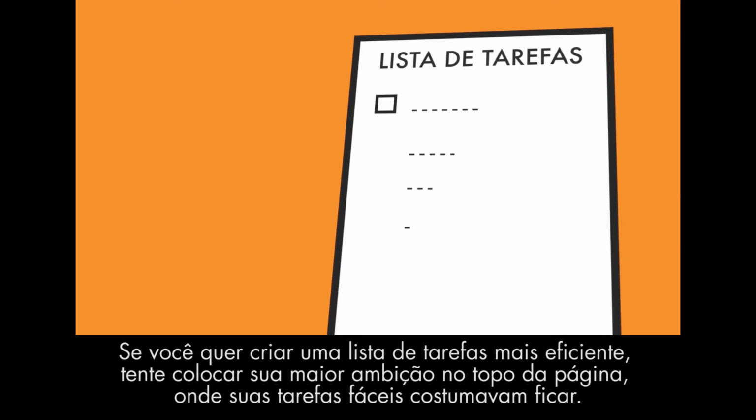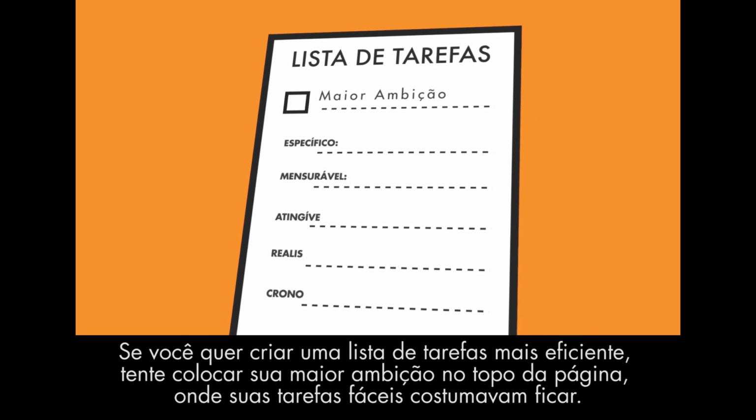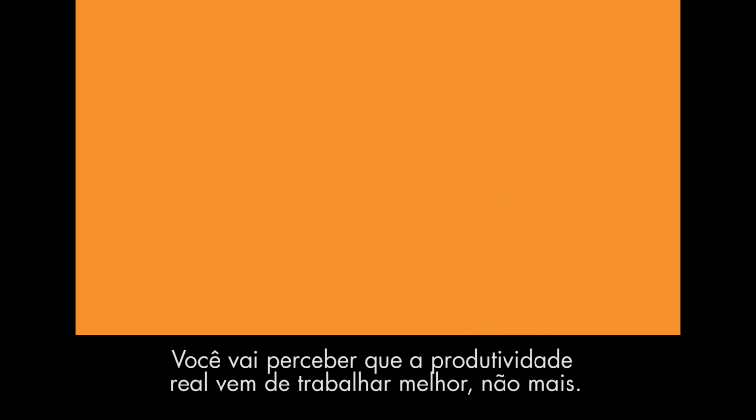If you want to create a more effective to-do list, try putting your big ambition at the top of the page, where your easy tasks used to live. Then underneath, write out a plan. You'll find that real productivity comes from working smarter, not harder.